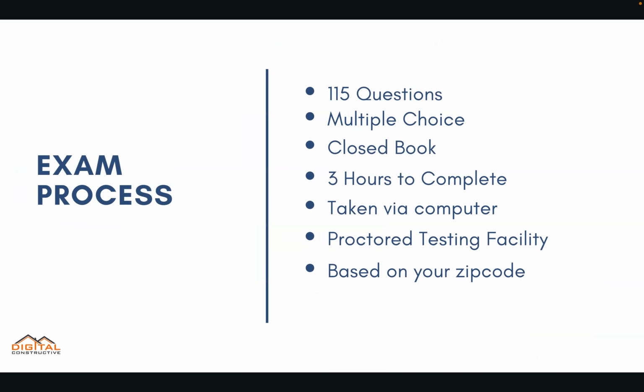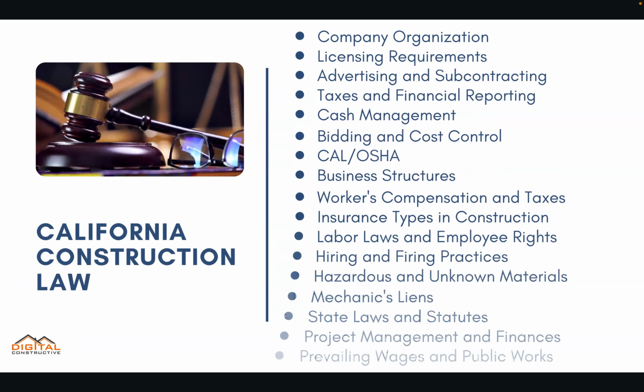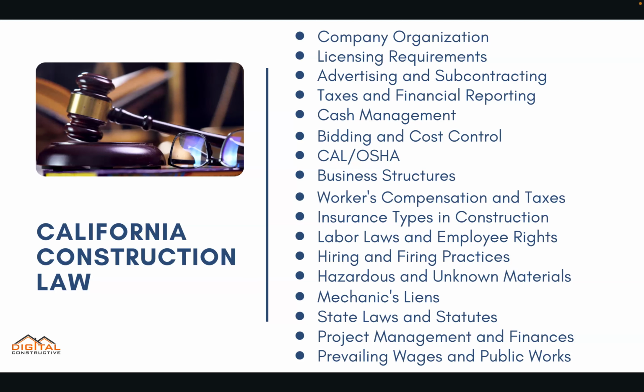Now, to get the D4 license, you've got to pass an exam. It's going to be a 115 question multiple choice exam, closed book. You'll get 3 hours to complete it. It'll be taken via computer at a proctored testing facility that's going to be assigned to you based on your zip code. Now, the information that you're going to need to know is quite varied.